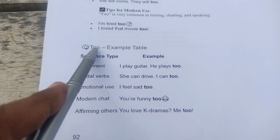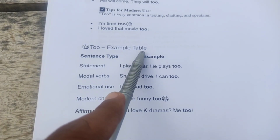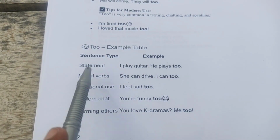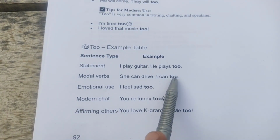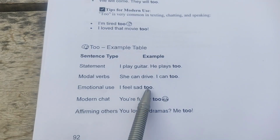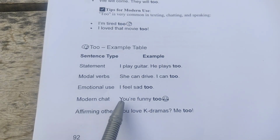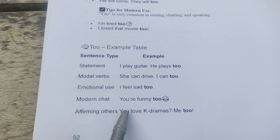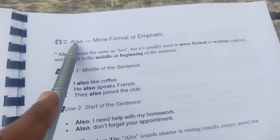Here we have an example table. Sentence type: statement. I play guitar. He plays too. Modal verbs: She can drive. I can too. Emotional use: I feel sad too. Modern chat: You are funny too. Affirming others. Type of sentence, example sentence: You love K-dramas? Me too.